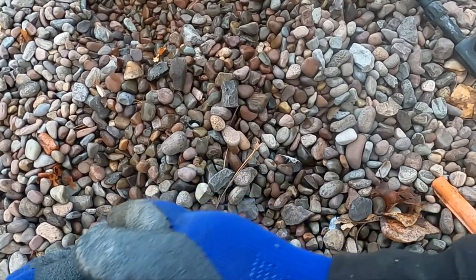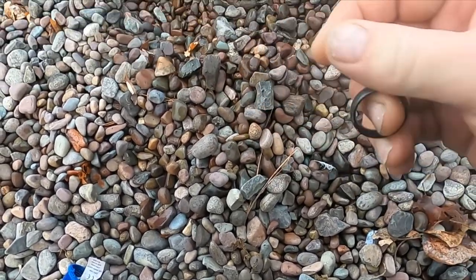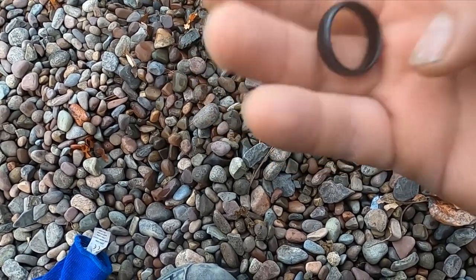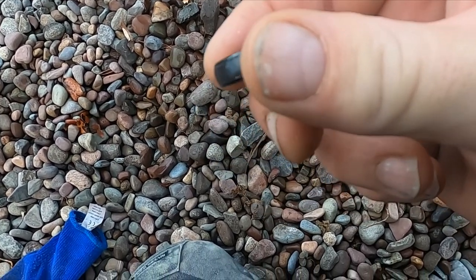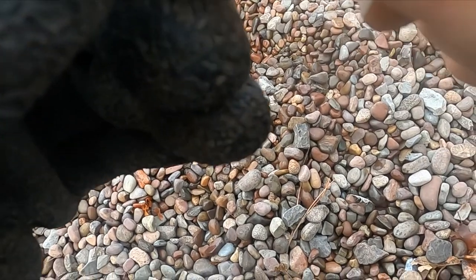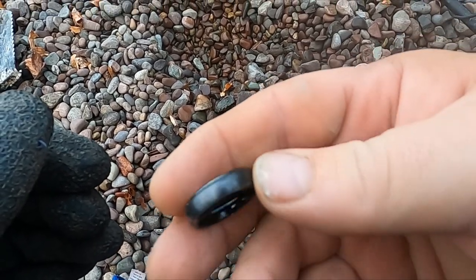Oh, well, I wish I would have filmed it, but I thought it was going to be a zinc penny. Look at that. Know what we got here though. It's really heavy. So thinking it's probably gonna be tungsten. There's a mark. Let me see. Yep, tungsten ring. But that's a nice ring, man. Not bad.